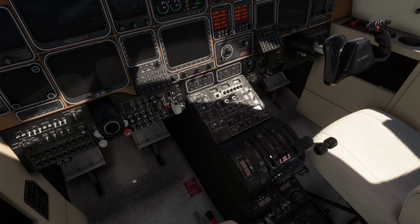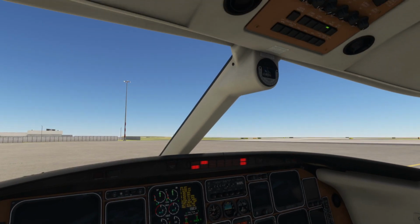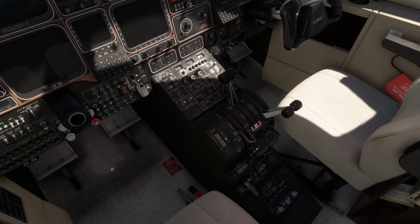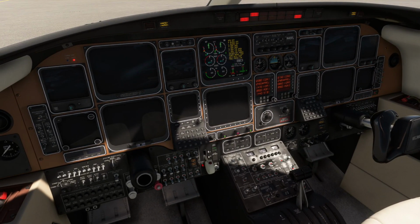So for a battery start, you want these to ground fine or idle. Props are going to be full forward. Condition levers are still in fuel cutoff. It's super simple. Standby pumps are coming on. Turn our anti-collision light on. Auto feather and prop sync can stay off. Probably don't need to shout clear prop. It's not that kind of airplane. Anyways, ignition and engine start to right.